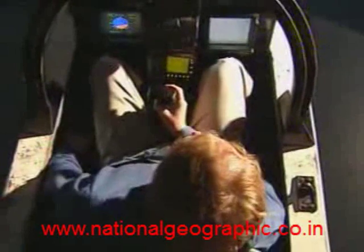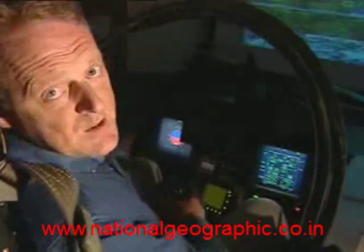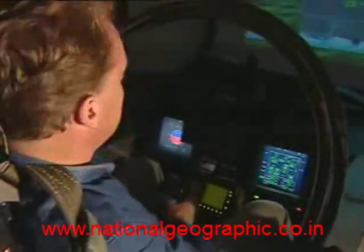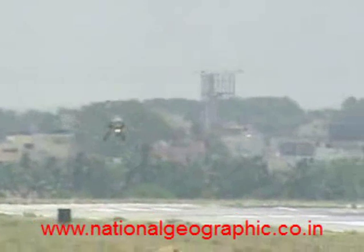Digital fly-by-wire technology to help the pilot operate the machine smoothly and get the most from its performance is essential. All right, so we're in the simulator of one of the world's most sophisticated fighter aircraft. How difficult can it be? The answer is very. A new generation of pilots for a new generation of warplanes.